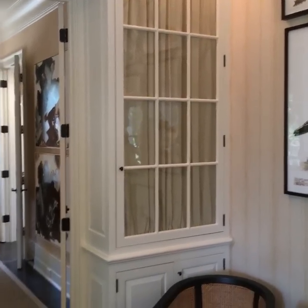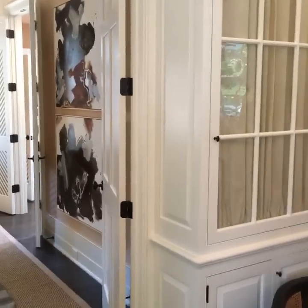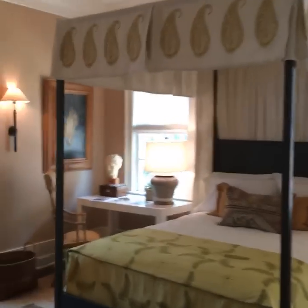So from here we can go to the master bedroom. Sounds good, Ellie. And there's actual people touring around, so we might pull in some strangers for their opinions.